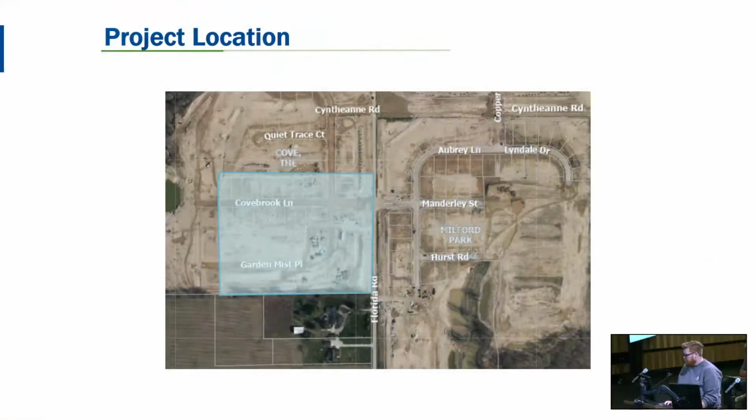For the record, Ross Hillary, Director of Planning and Zoning for the City of Fishers. Before you tonight is PUD 24-10. These are additional home elevations for the Cove at Thorpe Creek. The Cove at Thorpe Creek is located off of Florida Road here, just south of the new Cynthian Road extension. This is part of the Cove at Thorpe Creek PUD, which is ordinance number 071921A, which was approved by City Council back in August of 2021. There was an amendment in November of 2023.